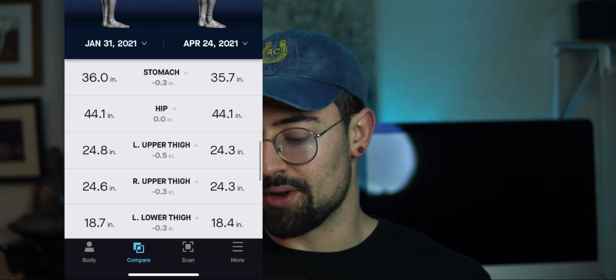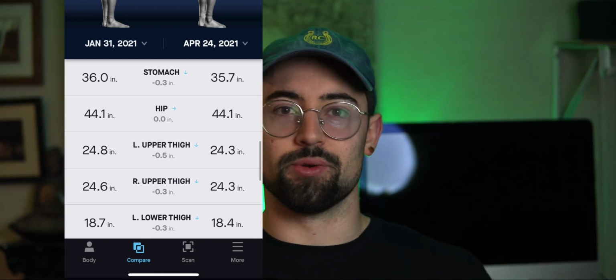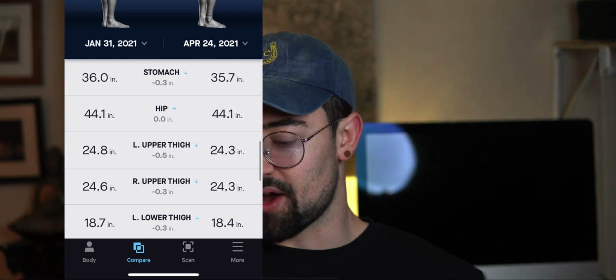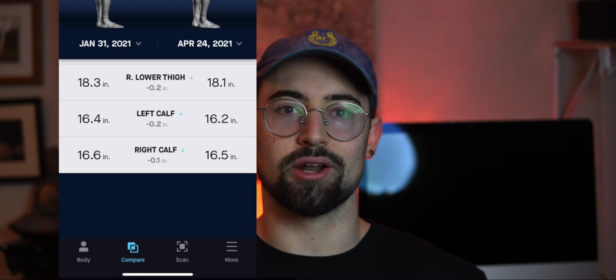My stomach is down. The only things that are really down to any significant degree that are not flat or up a little bit is, if you look here, my upper thighs, and if you look lower, thighs and calves as well. So basically my legs are not where they used to be.